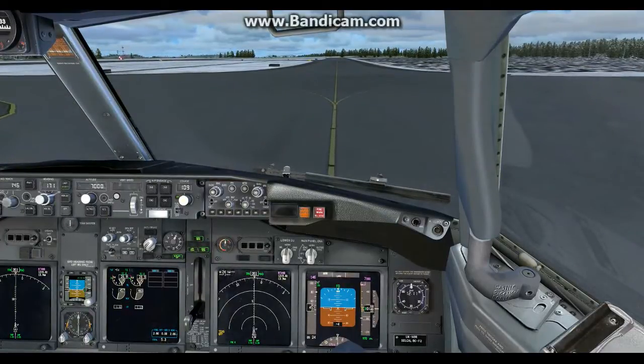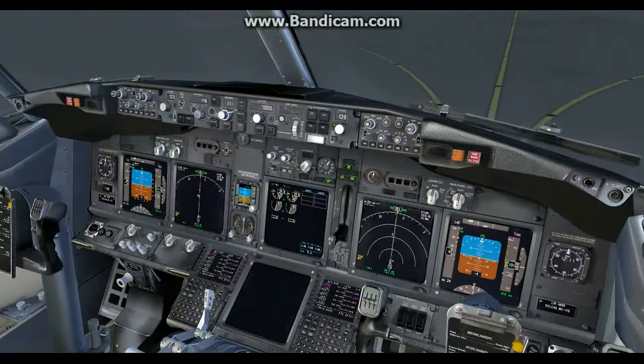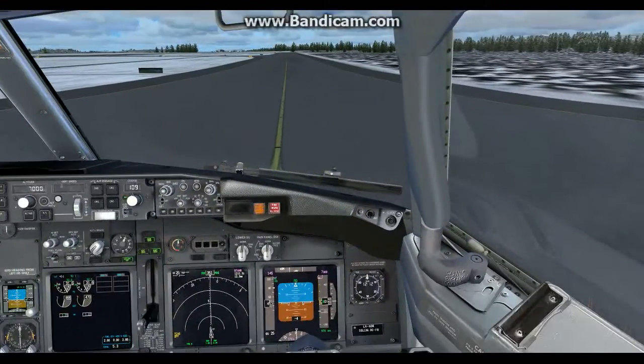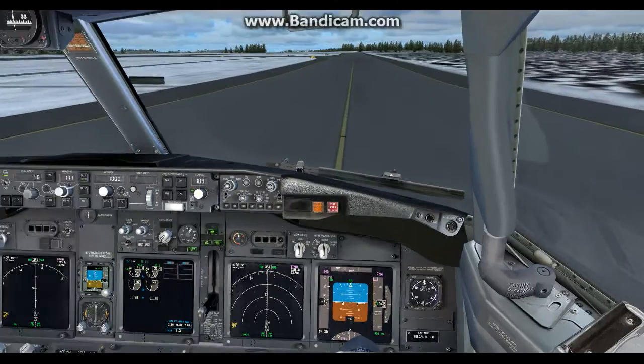The full takeoff checklist. Flaps. Set. Stabilizer trim. 5.6 units. Before takeoff checklist, complete.